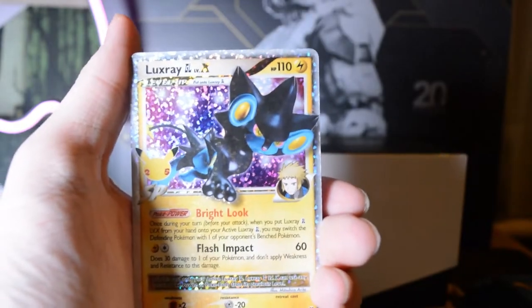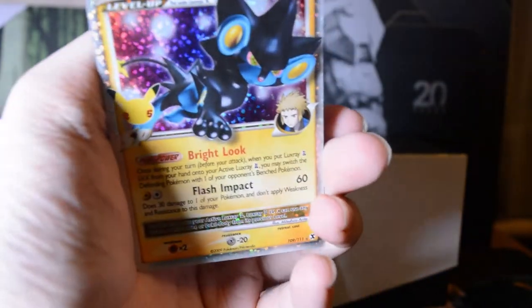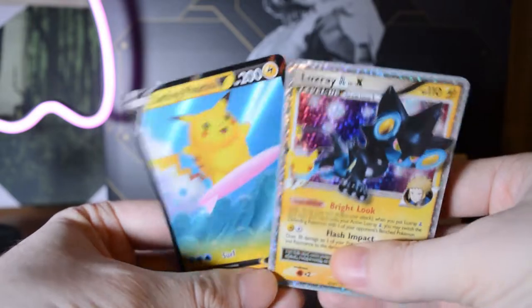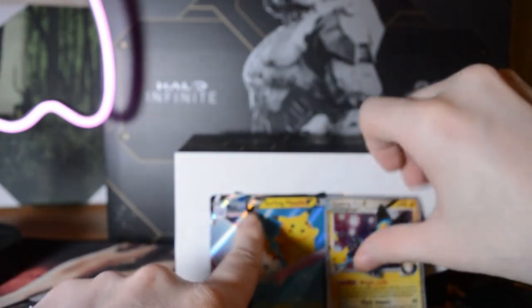Oh! Now that is Lux Rad. All right. Ooh, not a bad hit. Not a bad way to... Oh, hey! And a double hitter. Not a bad way to start off celebrations. I will take it. The Surfing Pikachu. Let's go. I will take that. And the Luxray. Like I said, that is pretty Lux Rad, okay? Pretty Lux Rad.